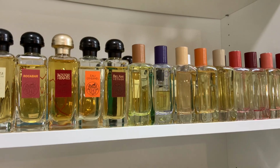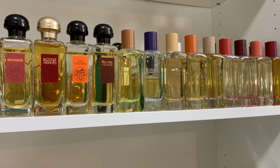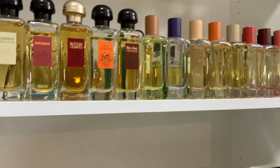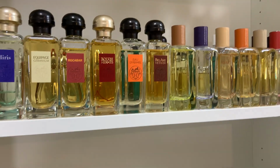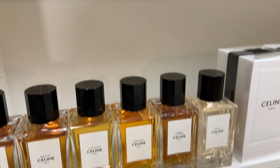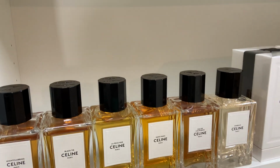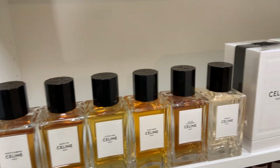I'll say this: the Celines probably aren't as interesting as the Hermès. I find the Hermès are brilliantly done, but at the same time, they're probably more wearable, right? Hermès, they're not at all outrageous, but they're much more interesting. They're probably better made, but these are more wearable. Hermès are more conceptual. These are more wearable. You know what I mean.